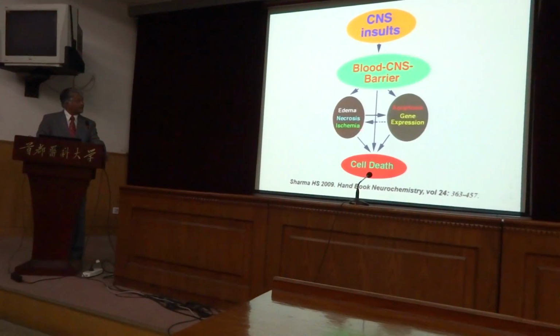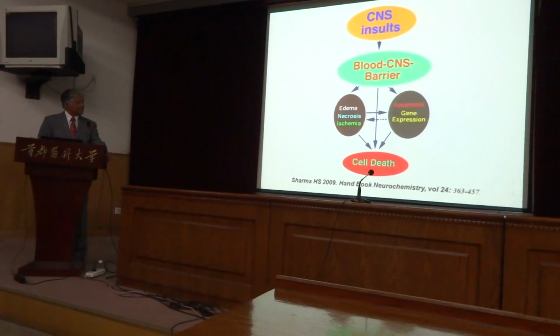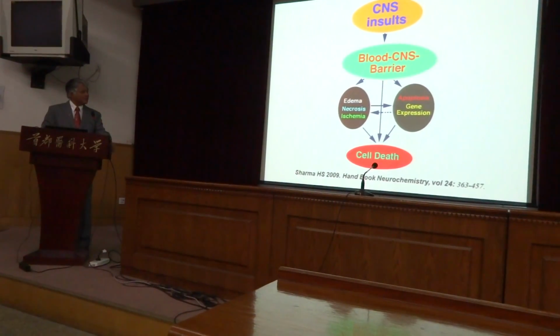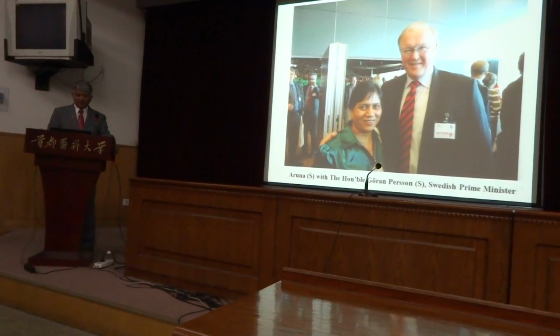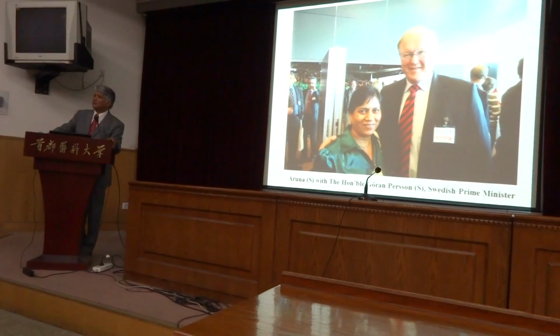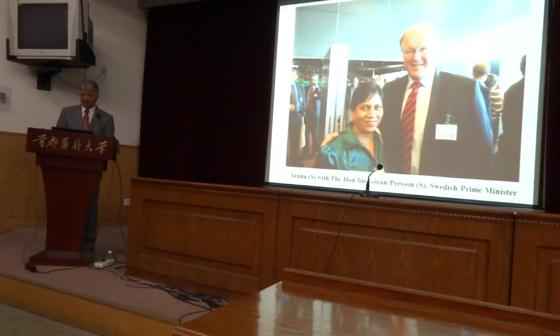So again, if we are reducing this gene expression by any drug, we may also be able to reduce cell death. And in all these investigations, our former Prime Minister of Sweden, Göran Persson, is helping us very much.